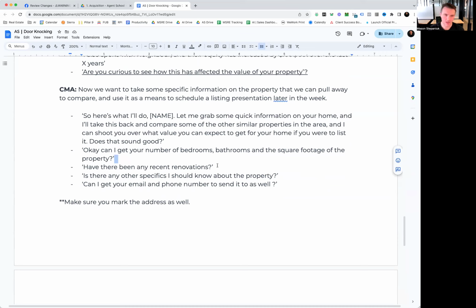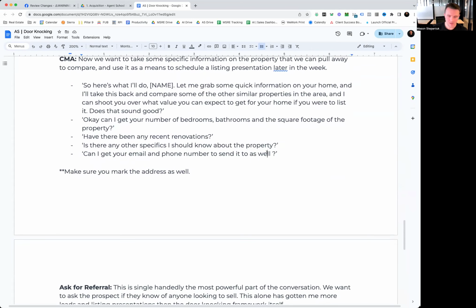Okay, does that sound good? Most of the time they'll say yes if they're open to it, and then you ask them, okay, can I get the number of bedrooms, bathrooms, and square footage of the property? They'll say yes. Okay, perfect. And while this is going on, guys, I will be just writing this down in the notes app on my phone. So really, really quick and easy. Number of bedrooms, bathrooms, and square footage.